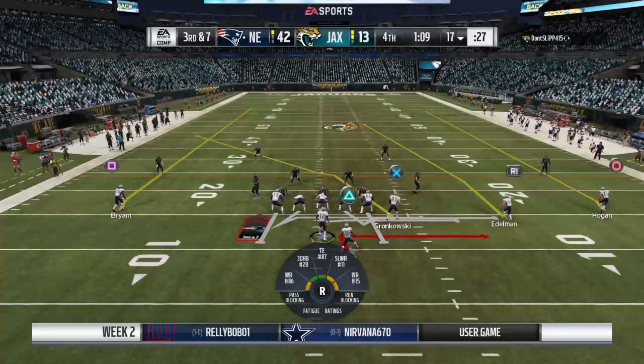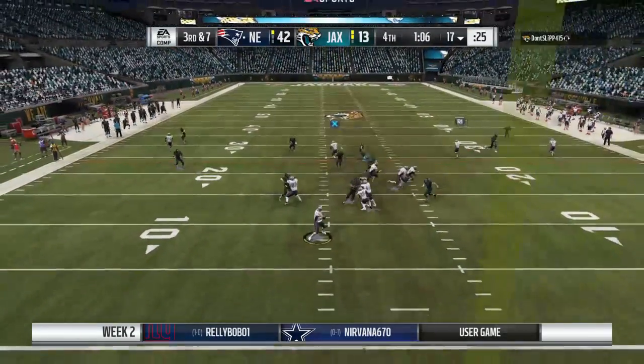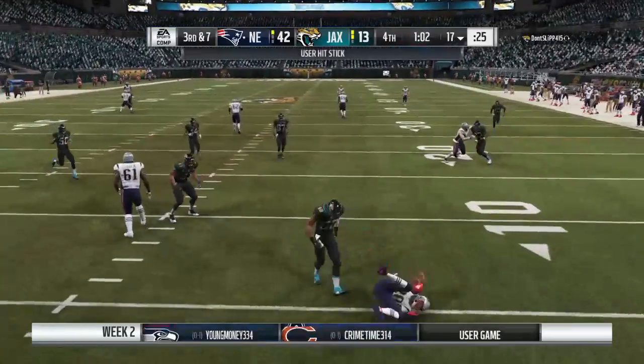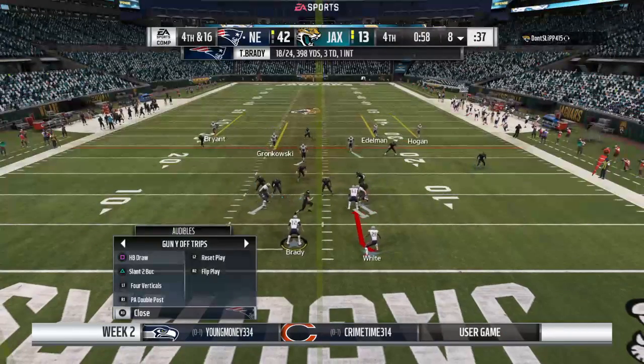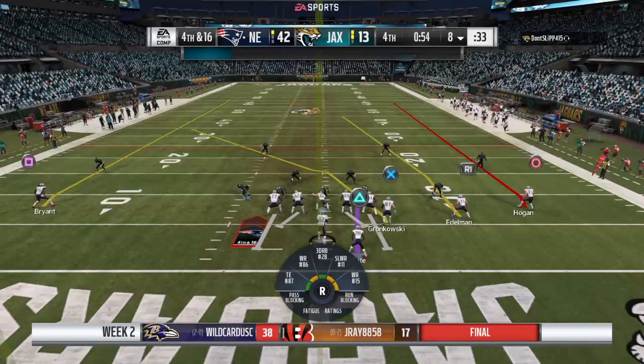They've converted 4 times out of 6. Not bad. This is 3rd and 7. Here's Brady. This is White on the screen. And he's going to lose yardage here back at the 8. Losing 9 yards there. And it also brings up 4th.